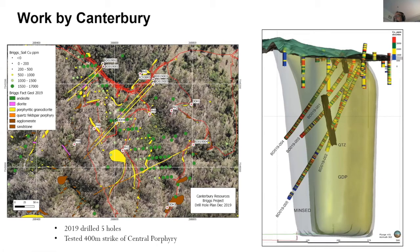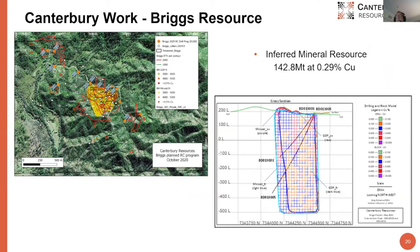That leads into the next slide coming up shortly, which is the resource we did earlier this year. It is this slide. The left-hand side, looking down on the Briggs project area again, in red is the plus 2,000 ppm copper. So this is the northern porphyry, this is the central porphyry, this is the southern porphyry, and this is the western porphyry with the Molly anomaly, which we think could be a fourth one. In yellow is what we outlined in the inferred resource, which we did earlier this year. We got 142.8 million tonnes at 0.29% copper.